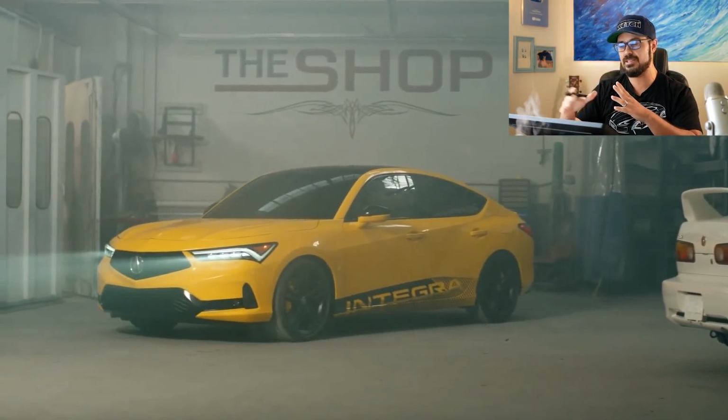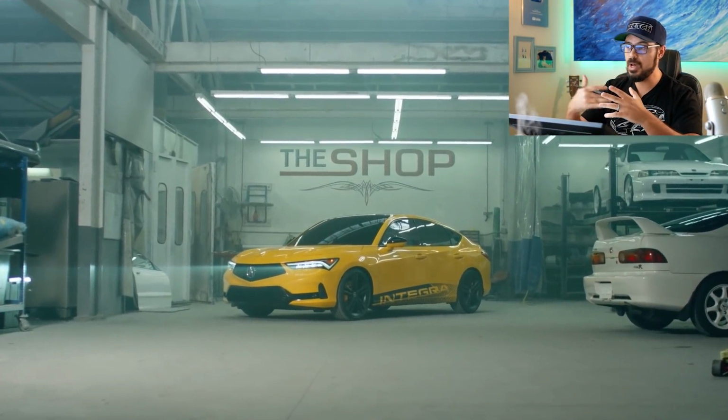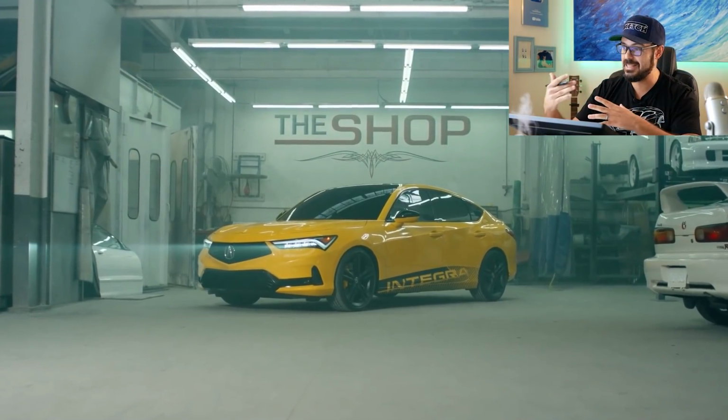So what's the spec and tank of the 2023 Integra? It'll be based on the same platform as the Civic Si, and it will also share the same 1.5 liter 4-cylinder turbocharged with a limited slip differential. There's no official power number yet for the Integra, but expect it to be around the same as a Civic, which means at least 200 horsepower.